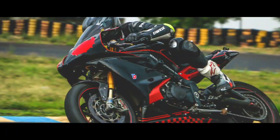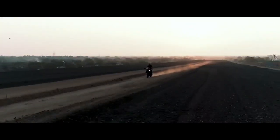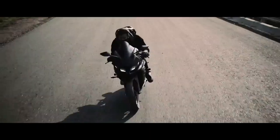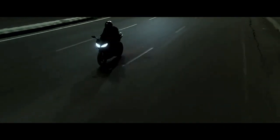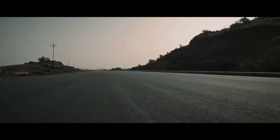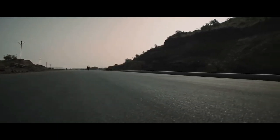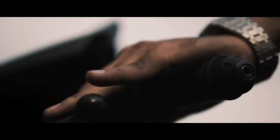With high-performance engines and lightweight frames, sport bikes can reach speeds that will make even the bravest riders hold on tight. But it's not just about speed. The sport bike also comes packed with features that make it a true machine. From advanced suspension systems to advanced braking systems, these bikes are built for precision and control. But be warned, riding a sport bike may lead to a sudden urge to participate in illegal street races and show off your knee-dragging skills.